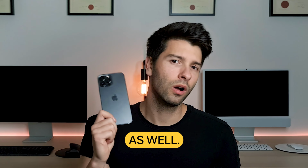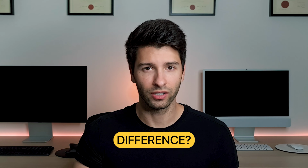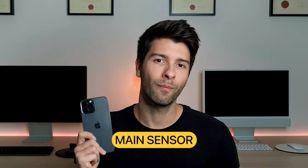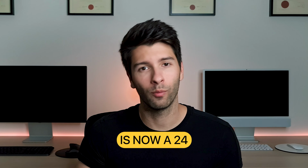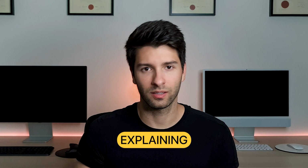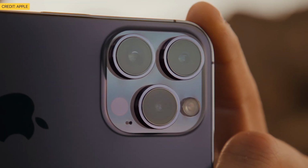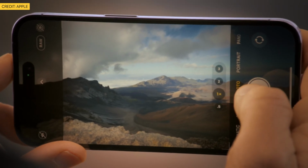You might be thinking as well, great, we have 3 cameras on the back like we always have. What's the difference? Well, the 48 megapixel main sensor is now a 24mm focal length with a 48mm focal length when you go to 2x zoom. Again, David, stop using all these big terms and start explaining it in layman's terms. Basically, the 24mm and the 48mm lenses are critical in photography.